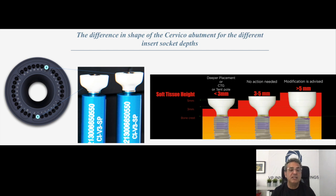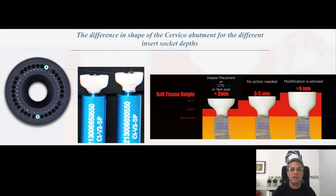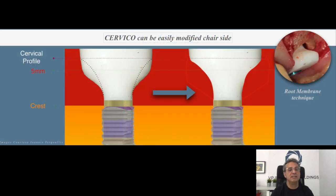The difference is in the shape of your actual custom healing abutment. As you can see in this diagram, the further down you are, there is a difference in shape of the actual composite that you will create in the wells. But the beauty of this is that because it's composite, you have the ability to cut back and modify chair side in seconds.